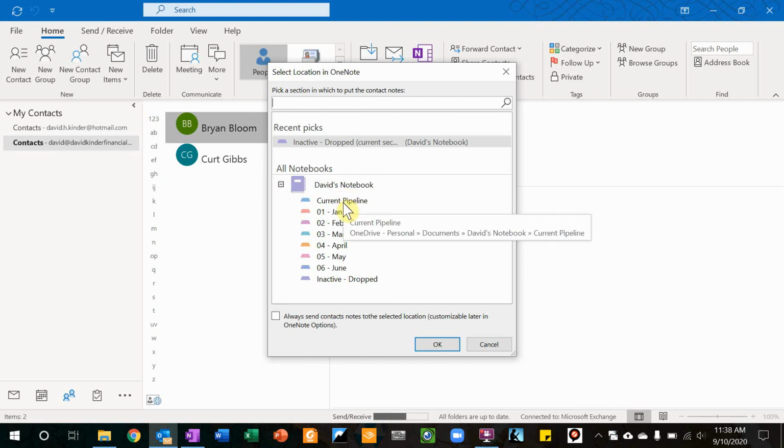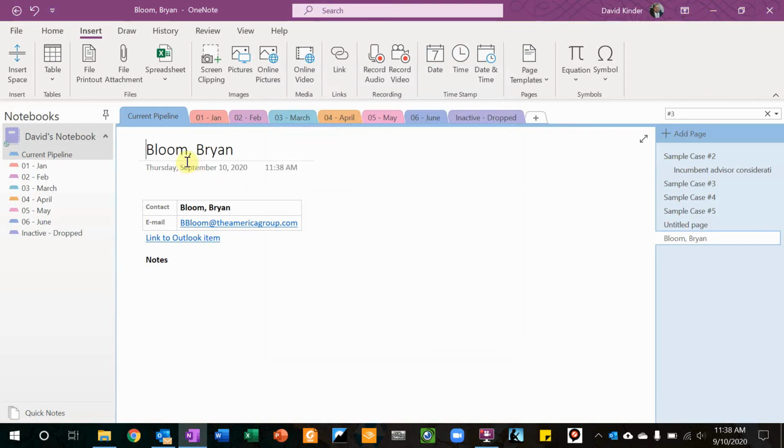This is just a sample. And let's just say, Brian Bloom, I put you right into my pipeline. I'm going to put you here. I'm going to hit OK. Guess what? Here's Brian Bloom in my pipeline. Here's his email, link to the Outlook item, and whatever notes I might have put in the Outlook notes.